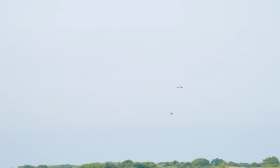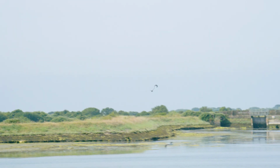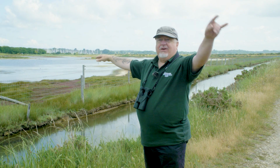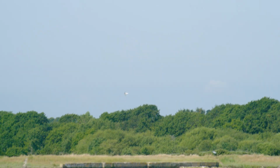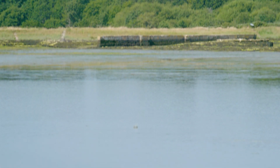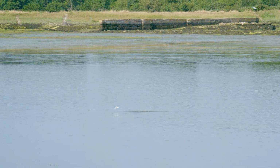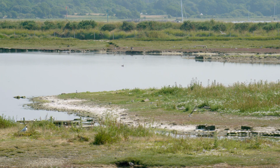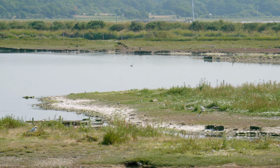So there's a little tern coming straight across the top of us now. You know, so they mainly breed on the islands and feed out in the water. So you'll see them flapping about, hovering sometimes and then dipping down and catching the fish that are just underneath the water. And then you can see them bringing them back in to feed the chicks that are on these islands. And there are several out there at the moment.